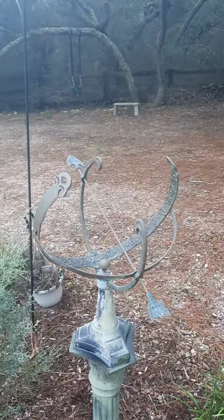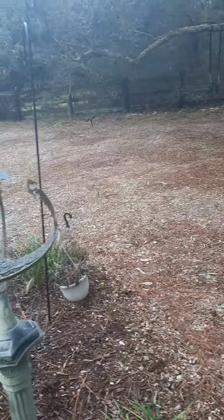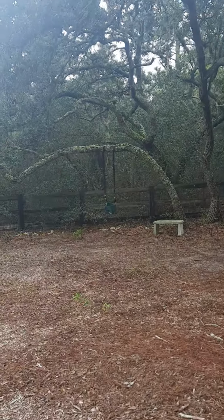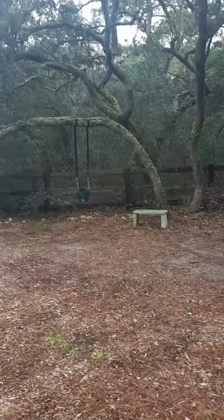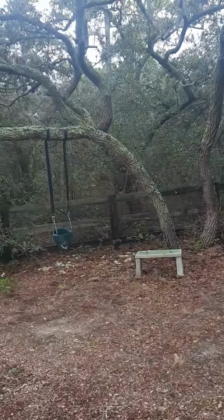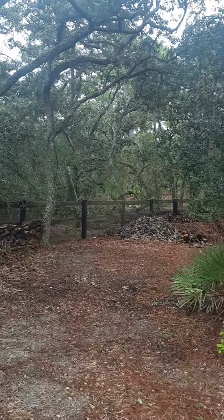Got a nice sundial here. It's a cloudy day, so you can't see that. A little swing here. This is a live oak grove. Very pretty, really nice lit up at night.